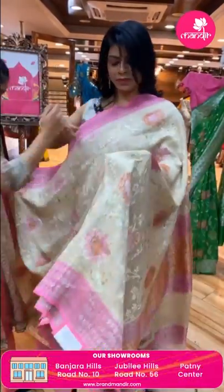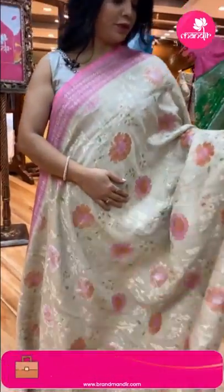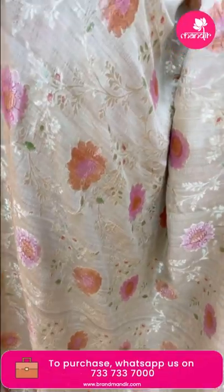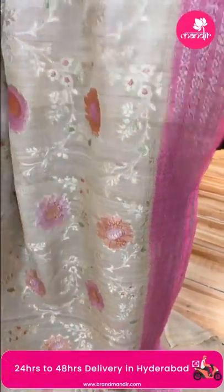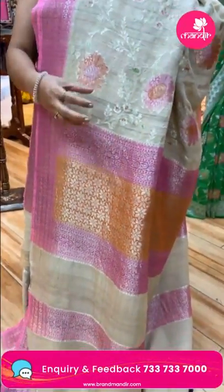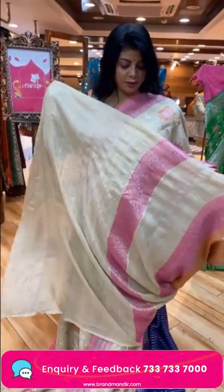Next saree. Beige and pink color, Tusser Georgette. Beautiful florals. Golden zari stems and leaves. Border contrast with floral vines. Pallu contrast. In middle we got orange and pink borders. Complete geometric style florals. Blouse self with contrast border.